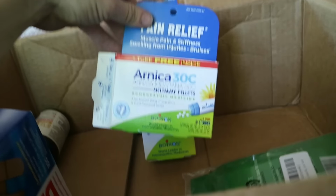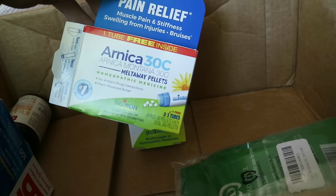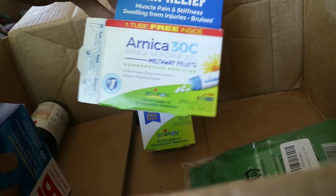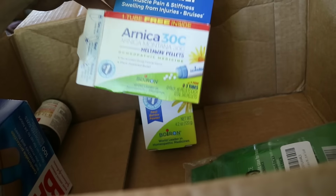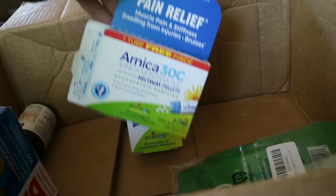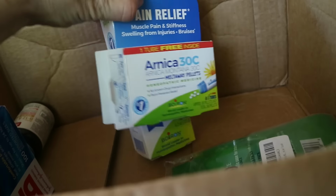And then I've been taking these arnica tablets internally. This is what I took as one of the things whenever I was working on healing this subchorionic hemorrhage that I had this pregnancy. This is one of the things I took.